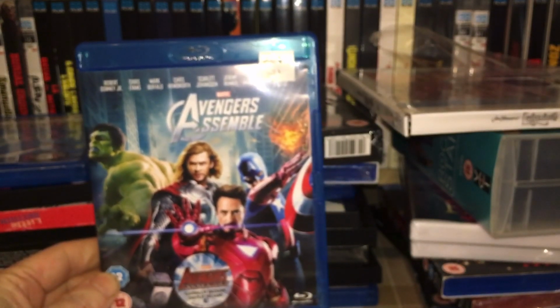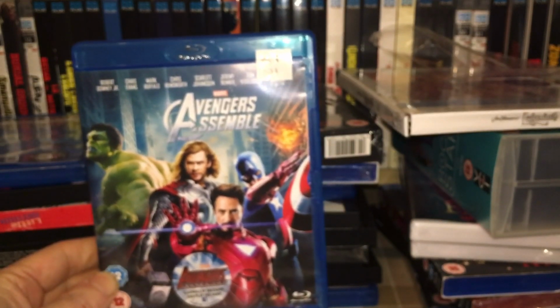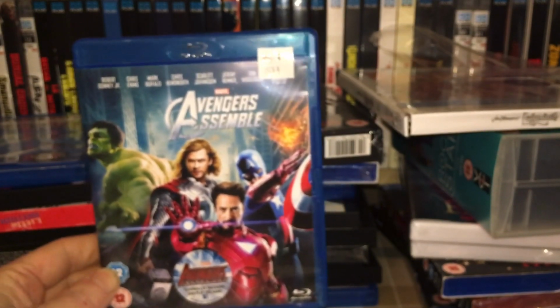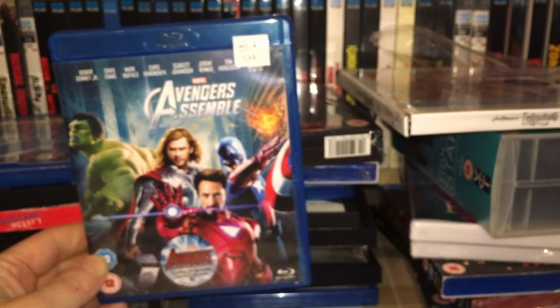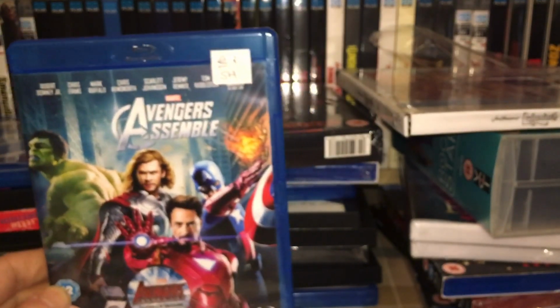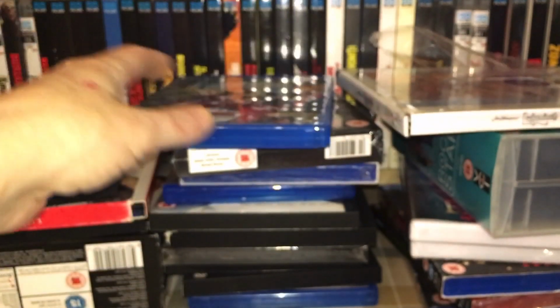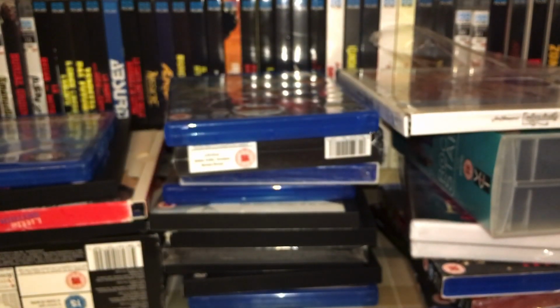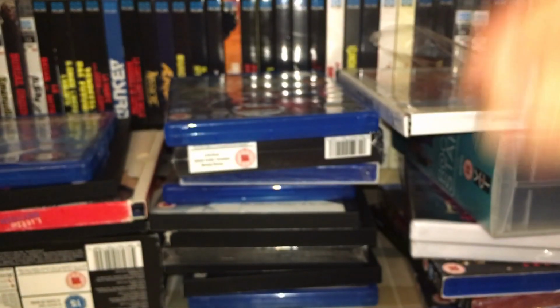I've started collecting those more slip covers, the different phase slip covers. I think they do phase 1, 2, and some of phase 3. I think I got the Hulk one a while ago. I thought for £1 I'll grab this, and then if I ever come across the slip cover on its own, you know, I've got the movie already. Because to buy them new, they're expensive. Or even buying them in CEX are expensive.